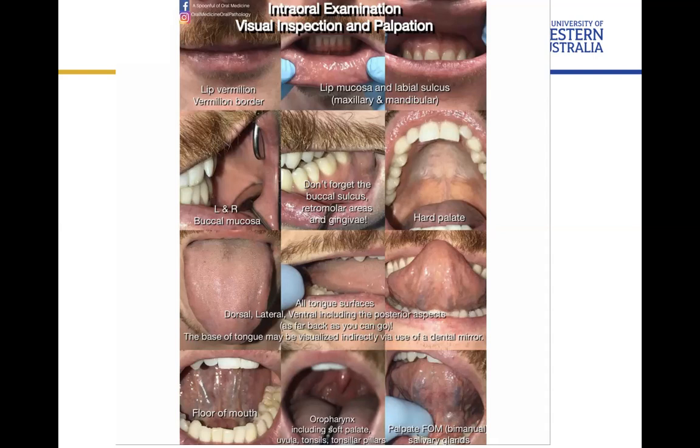Now, when you're looking at the left and right buccal mucosa, I like to visually inspect, use the mirrors, and then use my fingers. Don't forget to look into the buccal sulcus, which is actually quite a good spot to find lichen planus. Look at the retromolar areas and also the gingiva. With the hard palate, besides the visual inspection, it's important to look for asymmetry and also to actually put your fingers in there and palpate and see if there are any swellings.